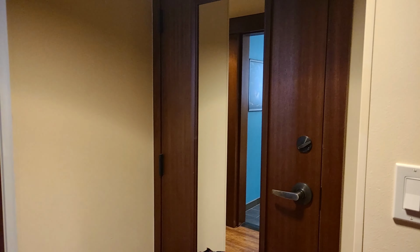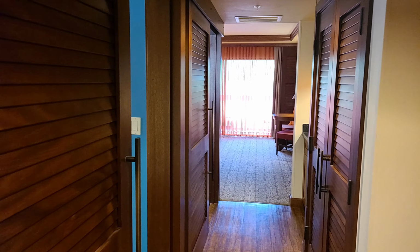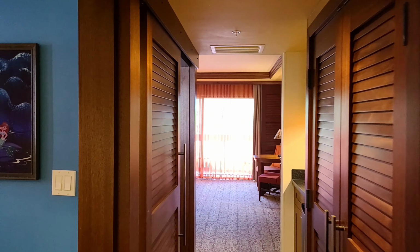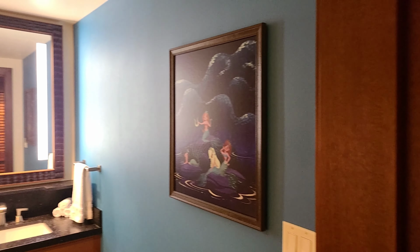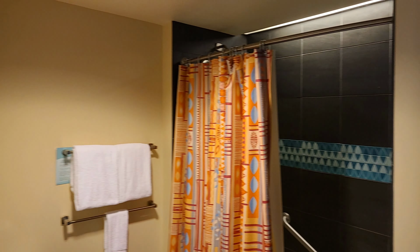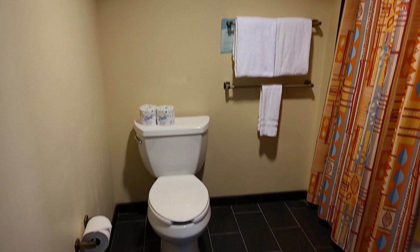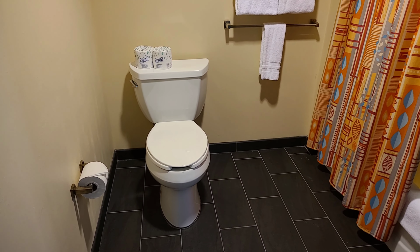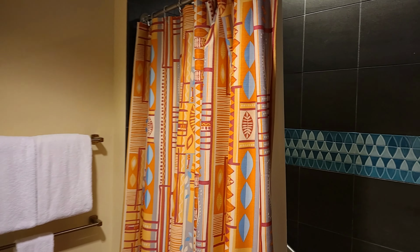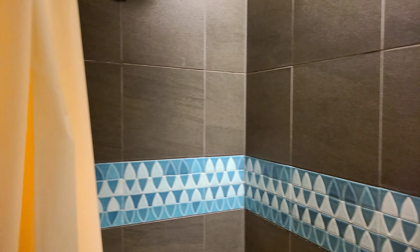It's a fairly small entryway and it doesn't look like there's any place to hang. No, there's nowhere to hang anything, but that's all right. All right, so let's get started. The first door here leads to the bathroom. And this is an absolutely massive, massive bathroom. So you have the toilet there, and then we have the tub shower combo over here. Let's take a look inside.